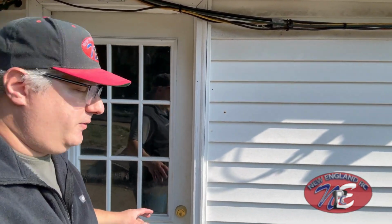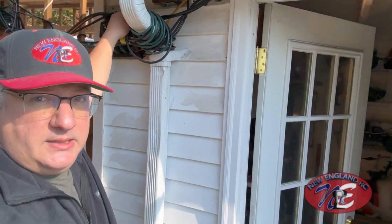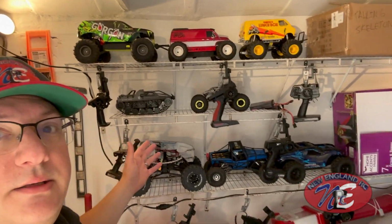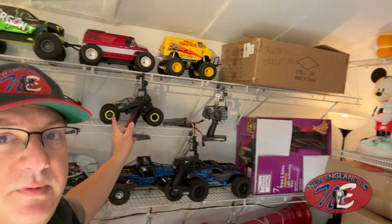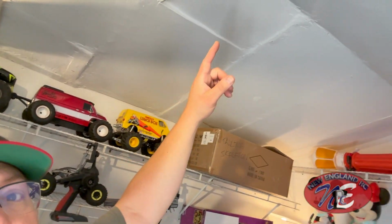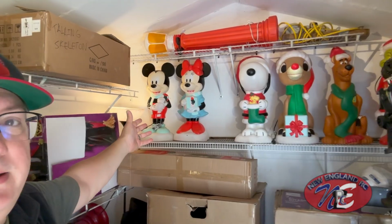I did a lot of work in this area over the summer. It was a mess before, looking really rusty and gross. But I cleaned up, spent a good amount of time painting and cleaning the area up. And now you can see I got a great area for my RC cars here. So I could put up these shelves, painted these walls. I put plasterboard up on the ceilings as well. Cleaned that all up, painted everything. Took me months.